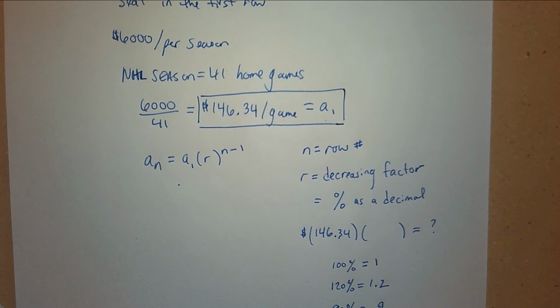0.9. If that's the factor, each row will decrease as you go up, and that's what we need. So we need to pick a decimal between 0 and 1 so that each row decreases in price. We're going to do some estimating and some experimenting to see what that factor should be. Now, to do that, this is what we're going to do. We need to know what would be a reasonable price for the last row and then make it all fit.